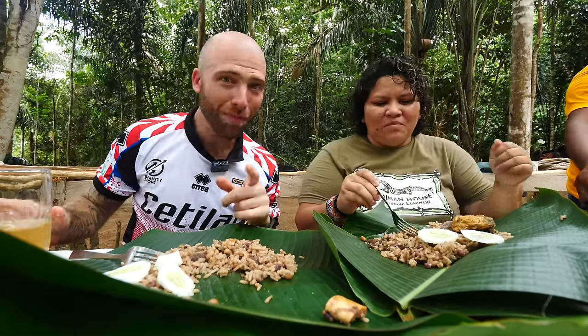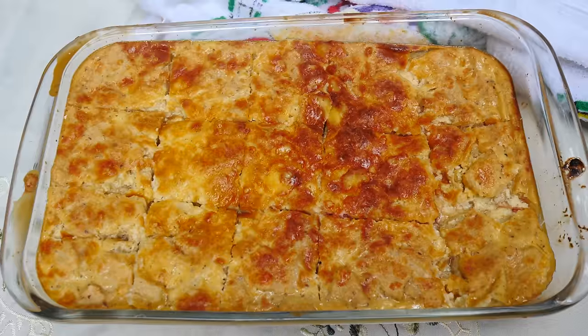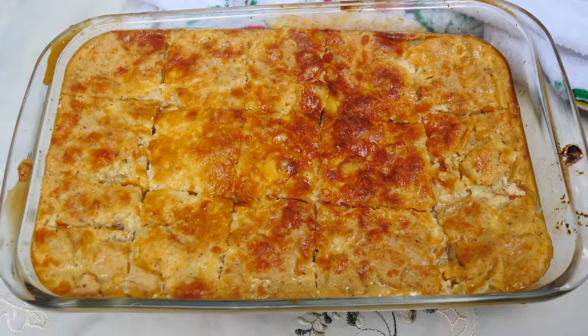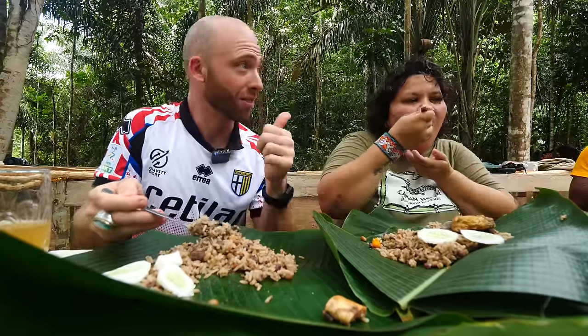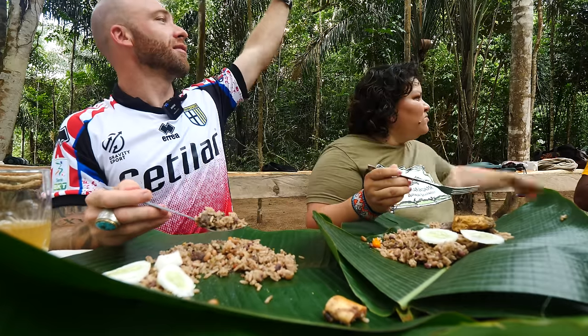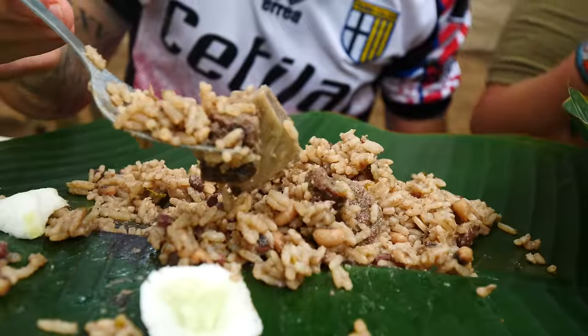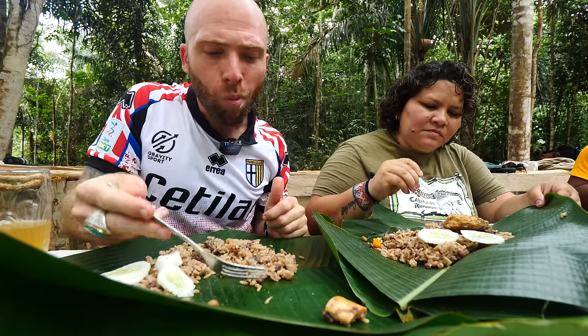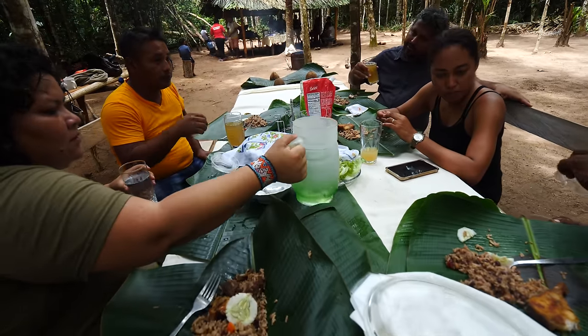Swank. And we also have an amazing dessert. It's cassava cheesecake. I cannot wait to try that. But let me enjoy this meal. Sure. Congratulations. Mary, love it. So good. Oh man. Phenomenal meal.